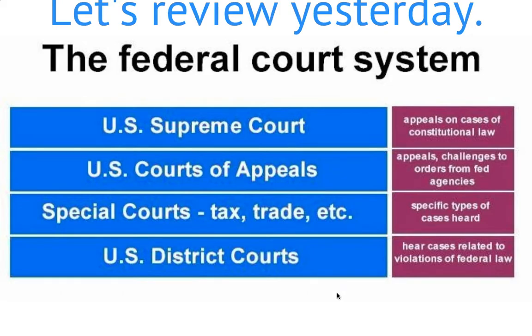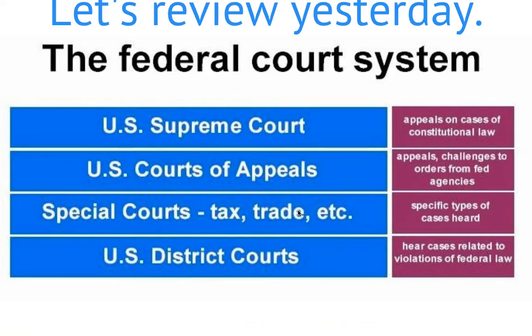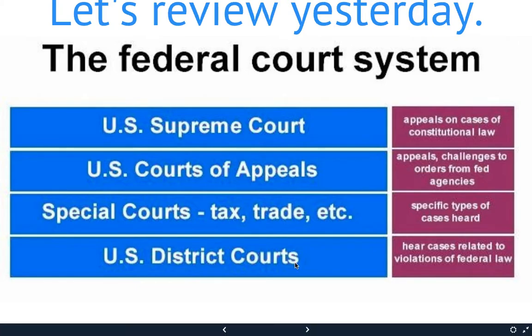we talked yesterday about the court system being an acronym of SAD, meaning Supreme, Appellate, and District. We also briefly mentioned that there are 6 different types of special courts. Each one of these levels of courts is the path that a court case will take on the federal level, starting from the bottom, moving upwards.